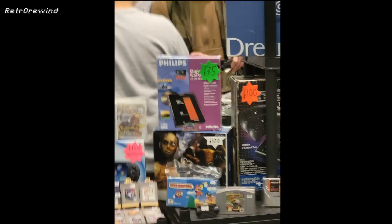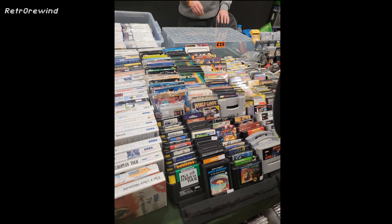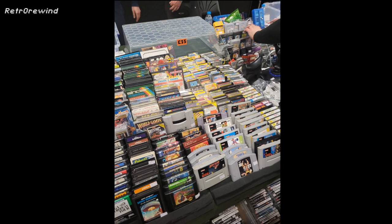There's a Philips CD-i cartridge again, £75 for a video cartridge. This was actually on Tootyuk the YouTuber's table, a Dragon 32 box, and the irony was we'd been talking about this on the way up there because Liz's family have got one. It was interesting to see a boxed one, which is not something you see every day. Lots more games. Tons of console games.